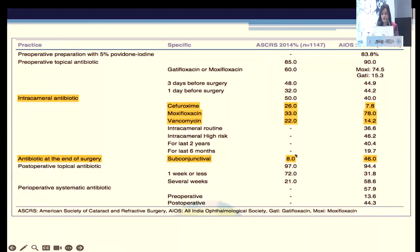And surprisingly, 46% said that they were also using subconjunctivals, but that was in 2017, and I don't think that happens now.